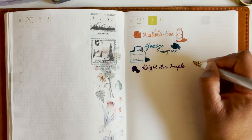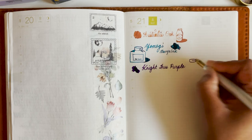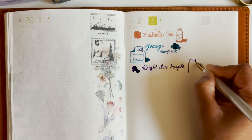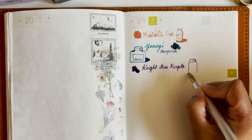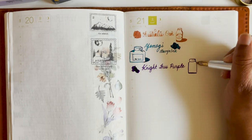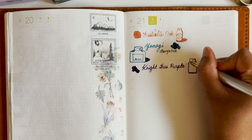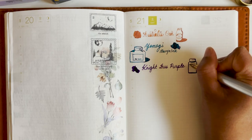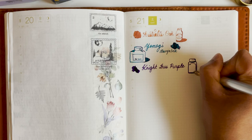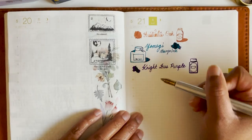And to draw the bottle, it's very squared but more rectangular than the Sailor Manyo. And I think at the bottom I'm going to put Harry Potter.